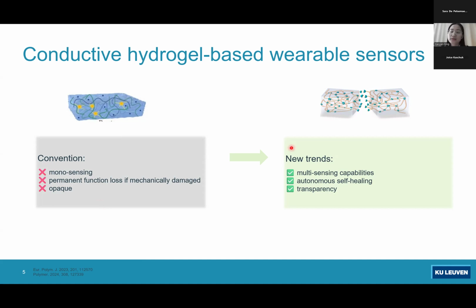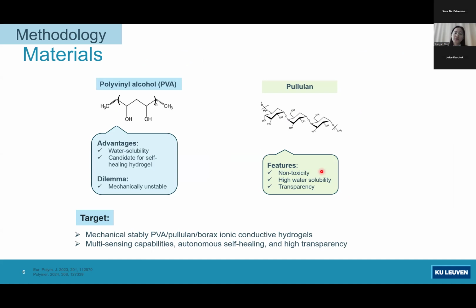So recently, there is a new trend of developing new materials with multi-sensing capabilities and faster, autonomous self-healing ability. And if we select the desired materials, the conductive hydrogels will be highly transparent. So in this work, we use PVA and proline as raw materials. As we know, PVA is a typical biocompatible material for hydrogel preparation. The adjacent hydroxy groups on PVA can react with borax to form borate ester bonds, thus providing the self-healing ability. However, PVA self-healing hydrogels suffer from some limitations.